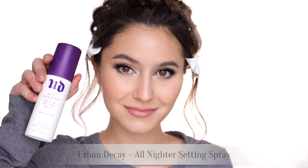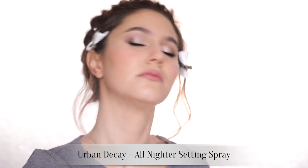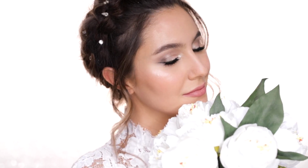As your last step, spray with some setting spray. It absolutely works to make your makeup last longer. And this look is now complete.